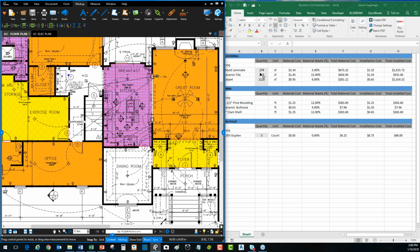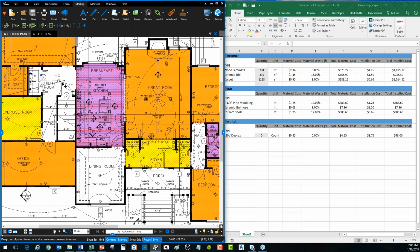And you see right now, if you watch over here, this 274 is my square footage for the laminates. So if I just come in here and stretch this and make it larger, you can see just like that in real time. If I decide I want to take this out to cover different areas, we're going to do it all the way up the stairs.